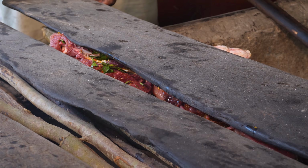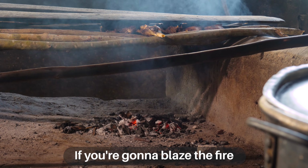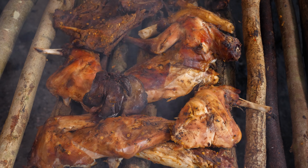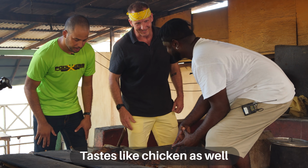So with rabbit, sometimes it can be a bit dry and doesn't have a lot of fat. How do you keep it moist? Slow fire. If you blaze up the fire, it's going to dry down. So you have to know how to control it. This is the rabbit right here. It's interesting, the way you prepared it, the rabbit almost looks like chicken. Tastes like chicken as well.